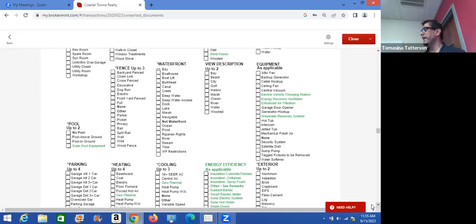Cable hookup, ceiling fans. When you're walking in the house, if every room has a ceiling fan, that's a good feature to describe. If two rooms have it, just click it. Even if there's one ceiling fan, you click it. It doesn't have to be throughout the house. Central vacuum is a great feature. If they got an electric vehicle charger and the garage door opener, if they have a generator hookup, rewire for that.